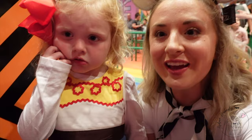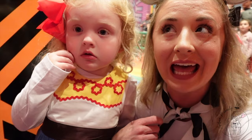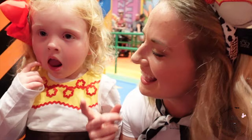Just so you guys know that Slinky Dog does have a height requirement, I believe at 38 inches. Annie was actually tall enough to be able to ride this ride at 2 years old, like 3 months before she turned 2 years old. So this is the second time she's riding it, and I think she's gonna be brave, right? You're gonna like it? Let's load, okay?